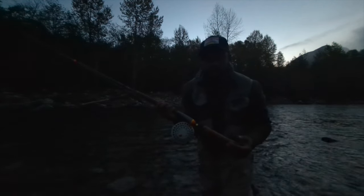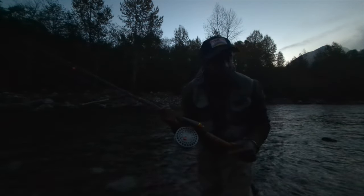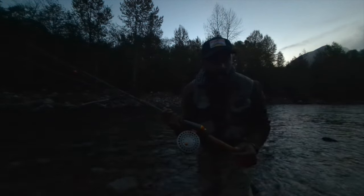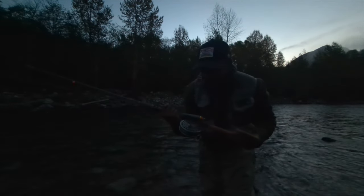I pretty much got into centerpinning just about a month ago, and I gotta be honest, it's taken over. The fight is so different. I feel like it's more personal. You feel every head shake. It's just an amazing fight. So the baitcaster I've pretty much put away, and I don't know, I'm kind of hooked.